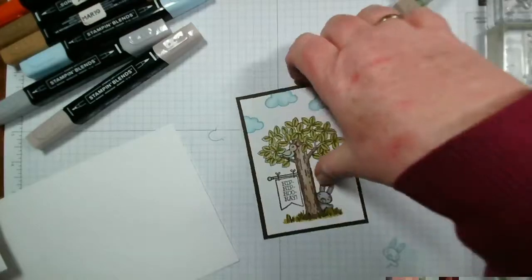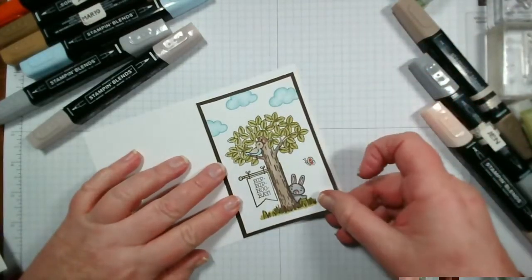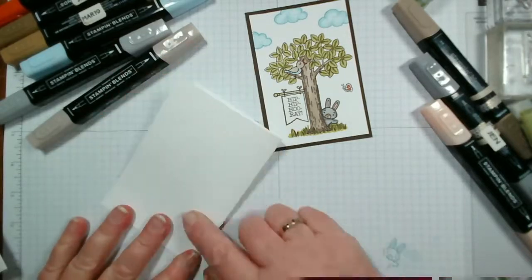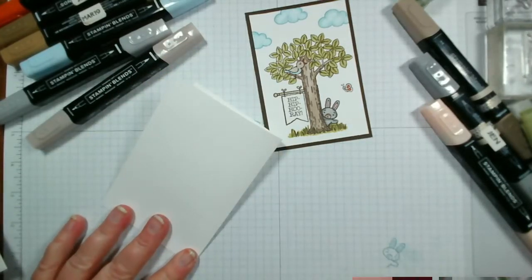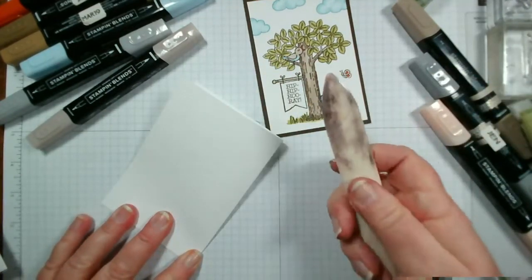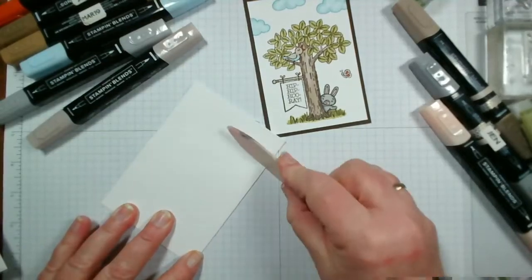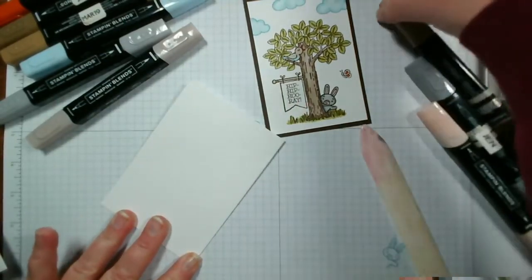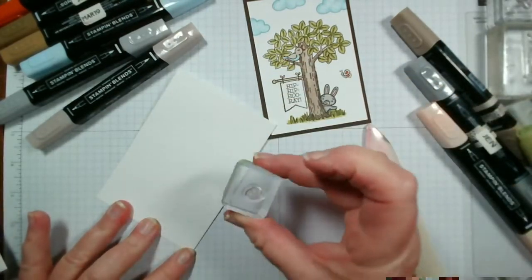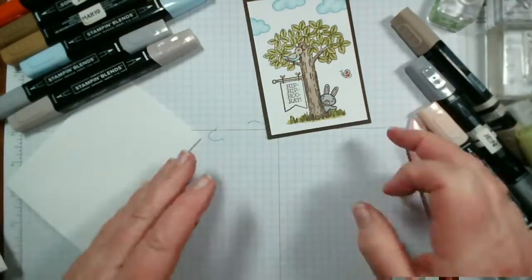There we go. And that is going to go onto here. So I'm just going to fold the card. It comes ready scored, but you do want to fold it nicely, so I use a bone folder. Sorry, this is rather well stained, but you can use the edge of a block, for example. Just make sure it's clean before you start.